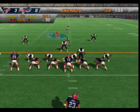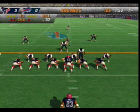Let's go. Be physical. Let's do our thing. Watch each other back.